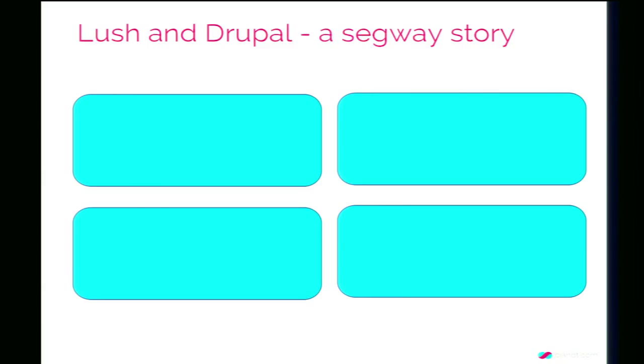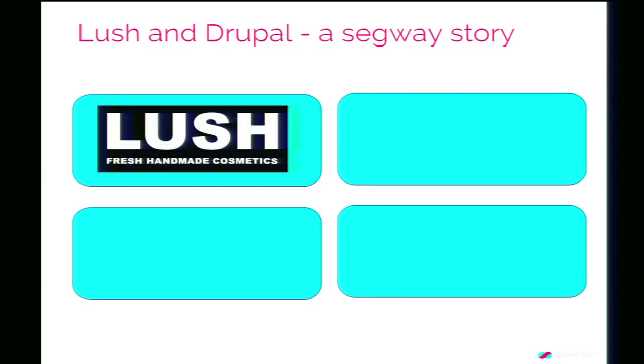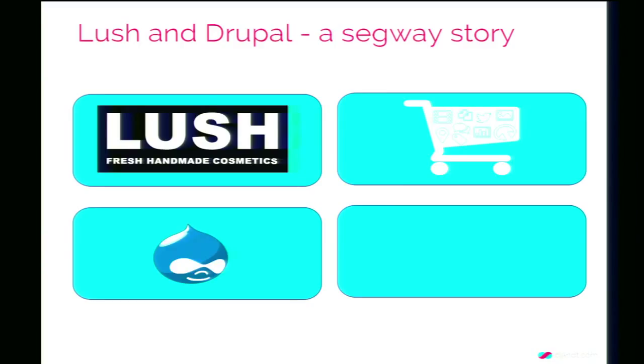And I think this story is really how four interesting elements got together, how we mix them together and make it work. Not only us here, but all the agencies involved and Lush itself. The first one is a global retail organization, Lush. The second one is putting an e-commerce digital strategy in place, so that's another challenge here. Then Drupal, using Drupal for that. And the last challenge is Japan.